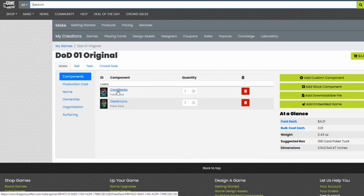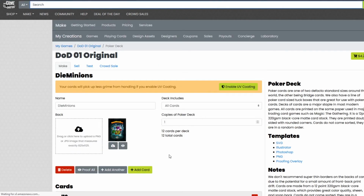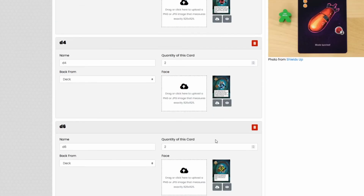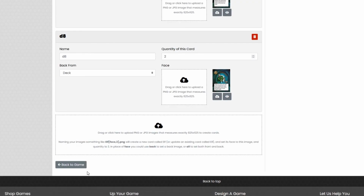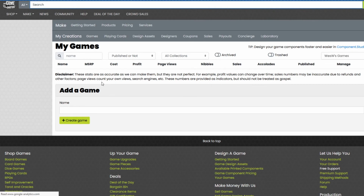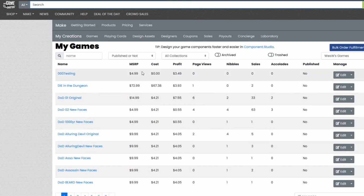And so in here I've got card backs, but then I've also got the poker deck. And what I would do in here is I would have images of each of the cards, and I would import those from my computer, and I'm just being able to make that game. And it gives me a cost and a profit if I sold any. Most of these are sold to myself and then shipped out, but you can actually make these public for other people to purchase as well.